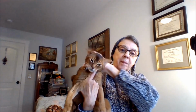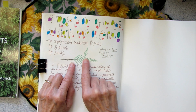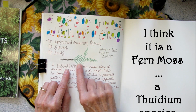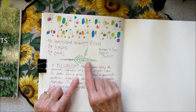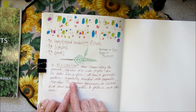Got a little visitor. It was a very interesting little piece of moss. Looked like a fern. But it was growing across the ground, prostrate, creeping along. It did have little branches coming off of it though. This kind of moss is called a pleurocarp, the kind that creeps along and forms a big mat. This one looked like a little fern though, didn't it? Had these divisions opposite each other. It's called a pinnate pattern.